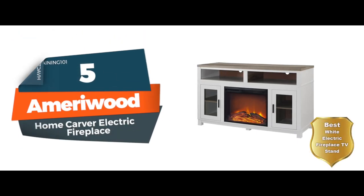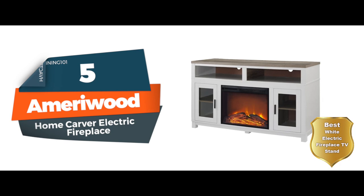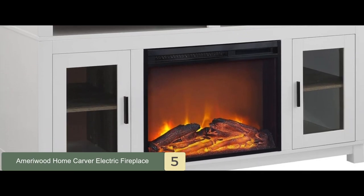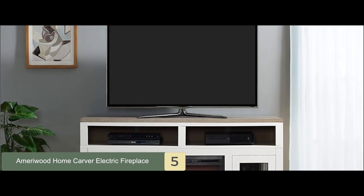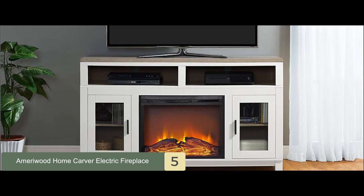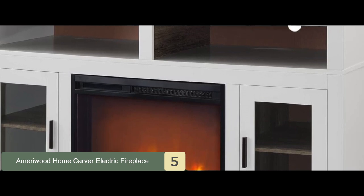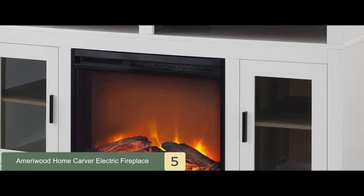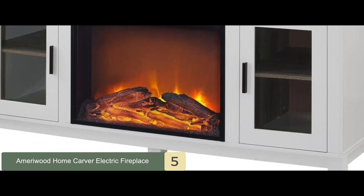First, we have the best white electric fireplace TV stand, the Ameriwood Home Carver Electric Fireplace. Buyers loved the ambience this particular fireplace created. They especially loved the textured look and its elegant, modern appeal. The remote control and touch panel settings were widely appreciated, making the use a lot easier. Overall, the unit was reported as a solid piece with nice storage and great heating capabilities.